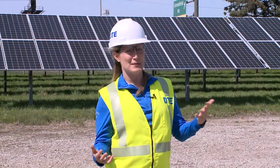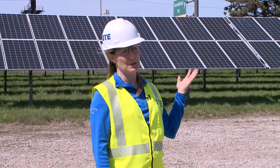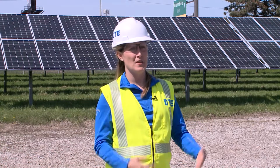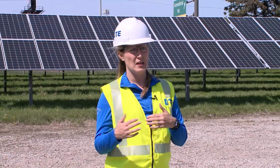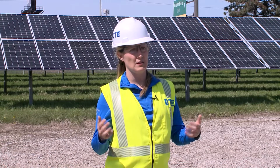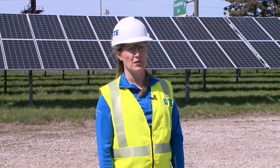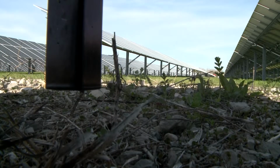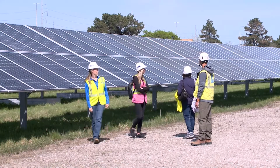A lot of people ask about solar in Michigan because it's not always sunny here, but these panels work year-round, whether it's winter or summer. They're most efficient in direct sunlight, but they work even on cloudy days or when it's not hot out. They're actually more efficient in the cooler weather. You may be surprised to hear those cooler days can be more beneficial. Well, there's a reason for that.